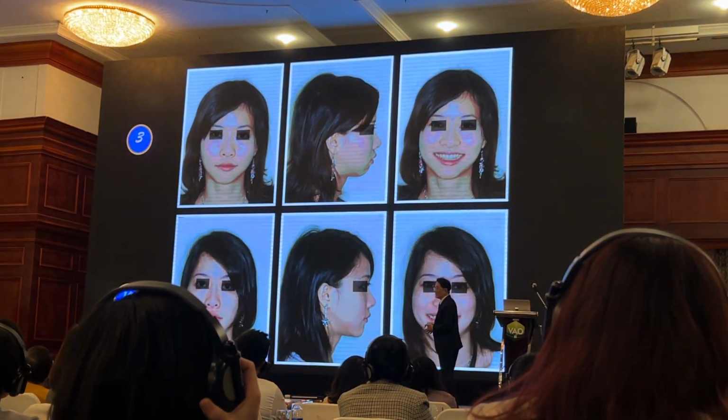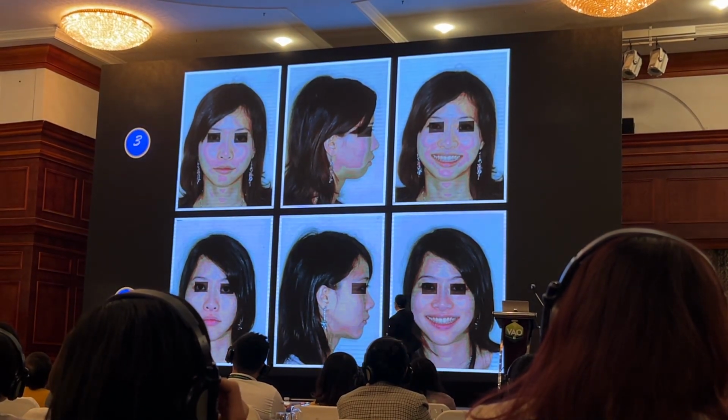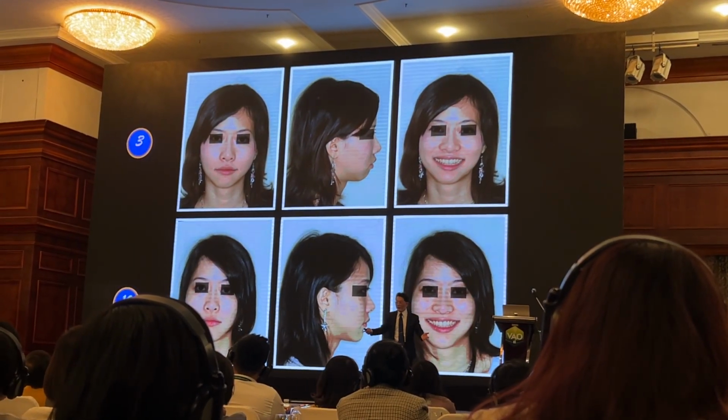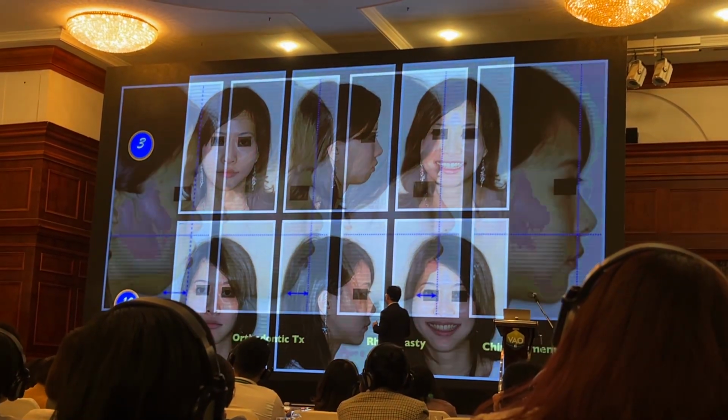During the follow-up, she enjoyed the treatment effect of the rhinoplasty. She got another procedure of the chin augmentation. So it is good. You know, this kind of interaction is good.